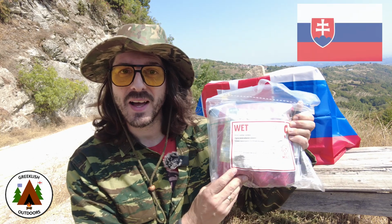Today we are looking at a Slovakian military ration pack. So, stick around.